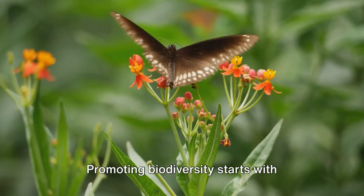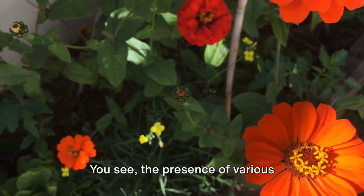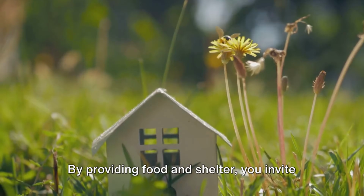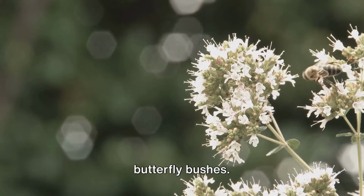Promoting biodiversity starts with creating a welcoming habitat for wildlife. You see, the presence of various creatures like birds, bees, and butterflies is a sign of a healthy ecosystem. By providing food and shelter, you invite these beneficial creatures into your garden. Think birdhouses, bee hotels, and butterfly bushes.